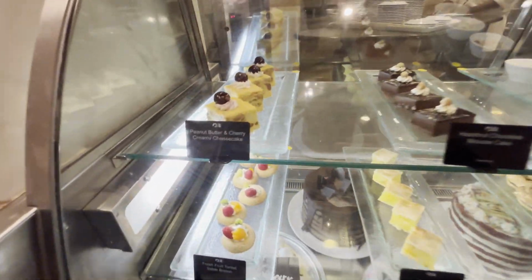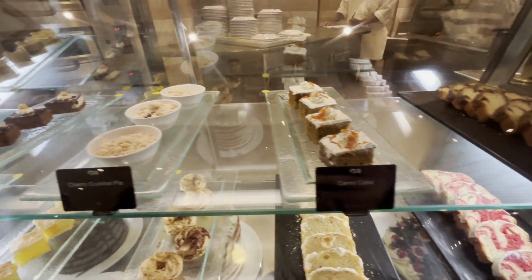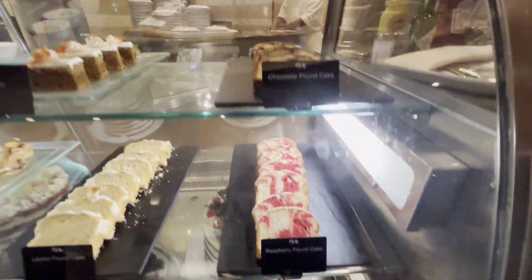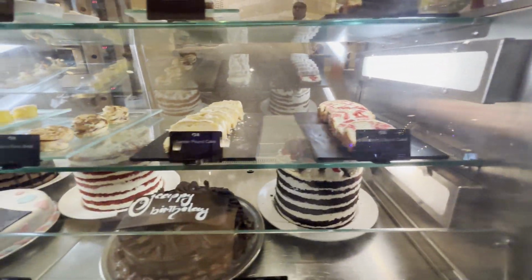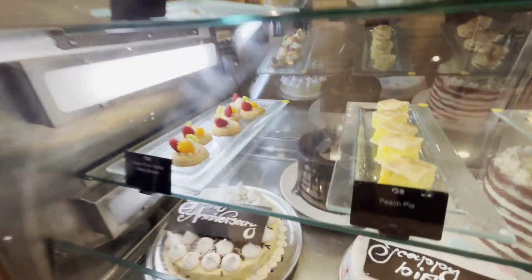You can see that they have some cakes and other pastries, breads, and things like that. You can even order cakes to have delivered to your stateroom. If you are celebrating something, those do come at an extra cost.